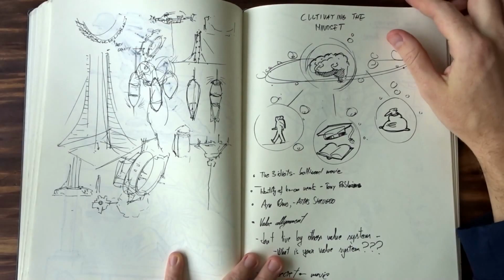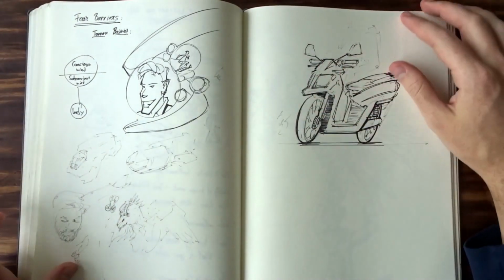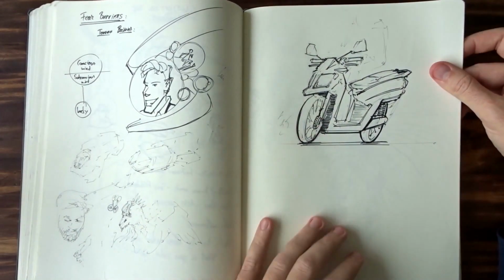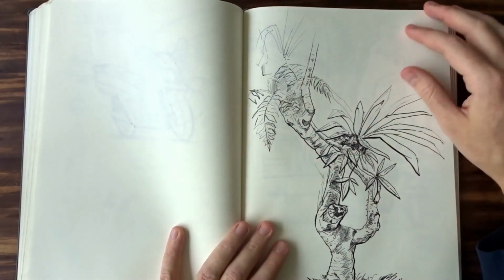And then some work-related ideas. So here I was breaking down something for work. Random sketches, but I think this might have also been a bit work related. And then there were scooters everywhere in Bali, so I just needed to draw one. It's very rough, very quick.